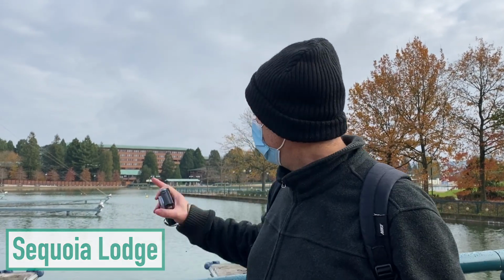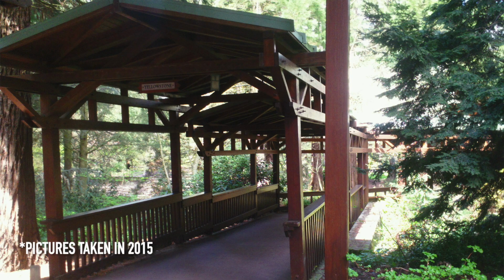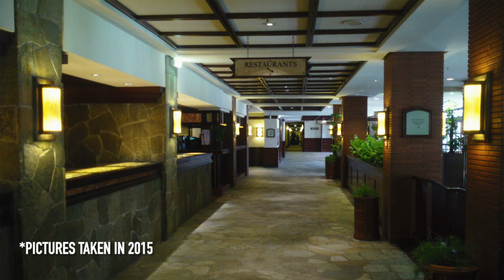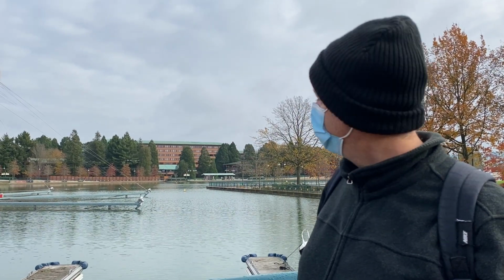The Sequoia Lodge is a good option to stay at Disneyland Paris. It's in the moderate level, which means it's mid-level price. You can see it there just across Lake Disney. Great big building. It's actually one main building and then a few smaller lodges around. Now the reason it's called Sequoia Lodge, it's based on the lodges you might find in the Sequoia National Park in California. Got a great woodland feel, lots of tall pine trees all surrounding the hotel.